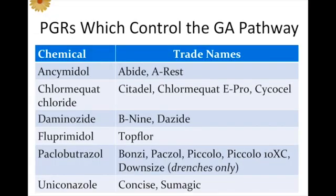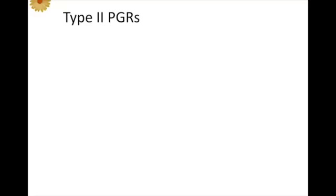So when we're looking specifically at chemicals that affect that GA pathway, there is a subset. Ancymidol, which the original one was A-Rest; chlormequat chloride, which is Cycocel; daminozide, B-Nine; flurprimidol, Topflor; paclobutrazol, the original being Bonzi; and Sumagic was the original uniconazole. And so those are the chemicals we're looking at.